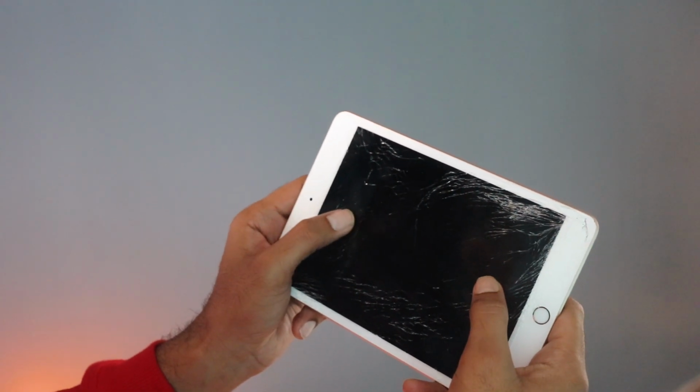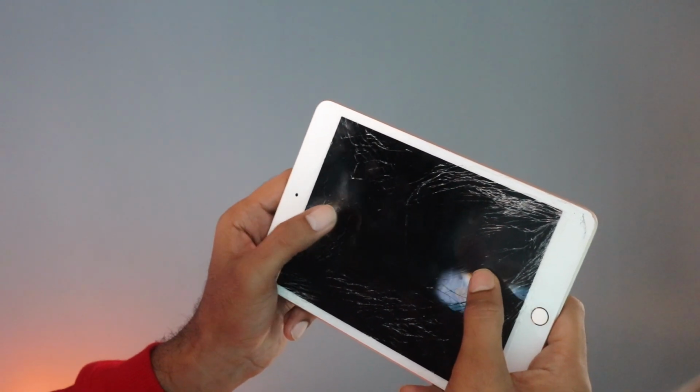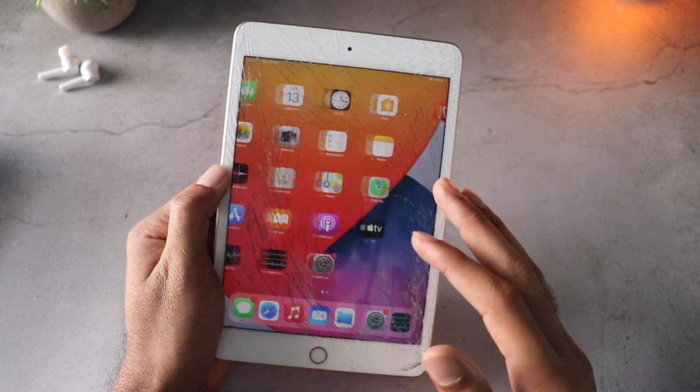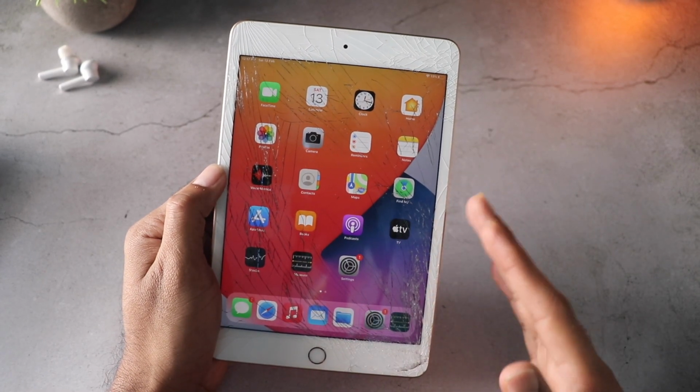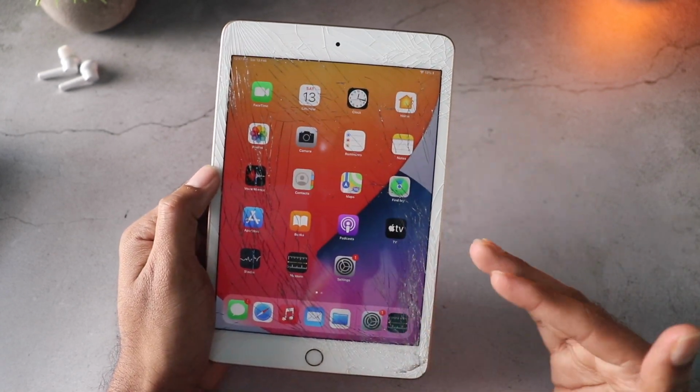So I think Apple needs to really go a long way in terms of improving hardware services and support. And it seems Apple is currently least bothered about it, at least here in India. So I hope this kind of improves, and make sure you don't break the screen or you're pretty much screwed.